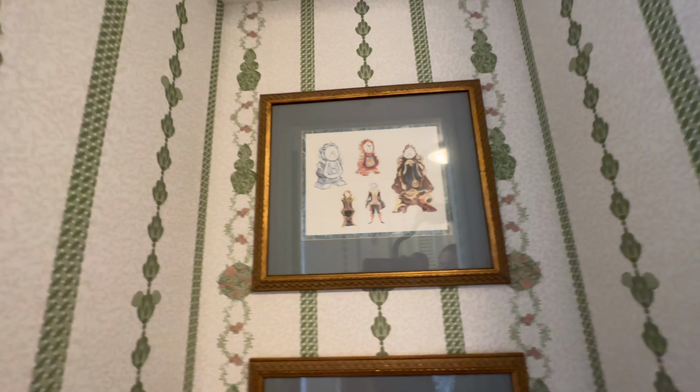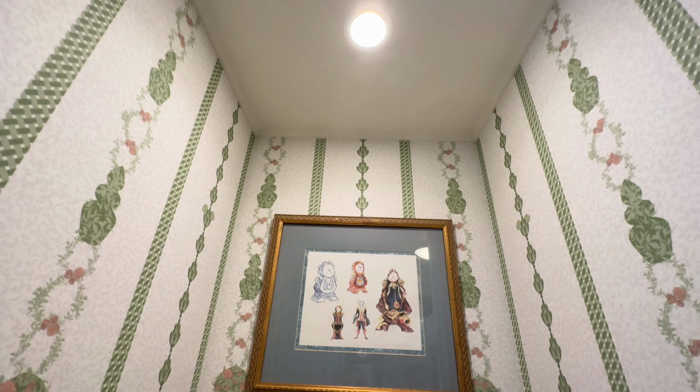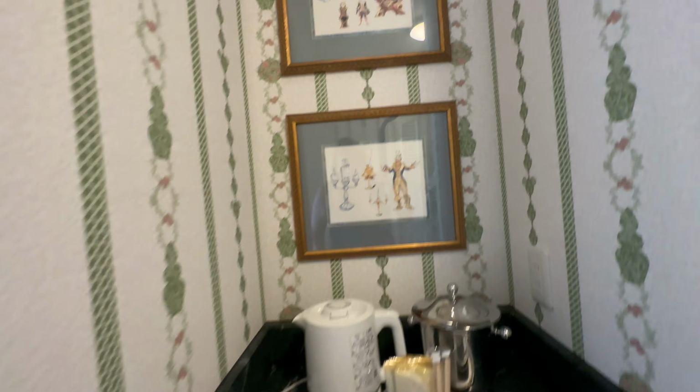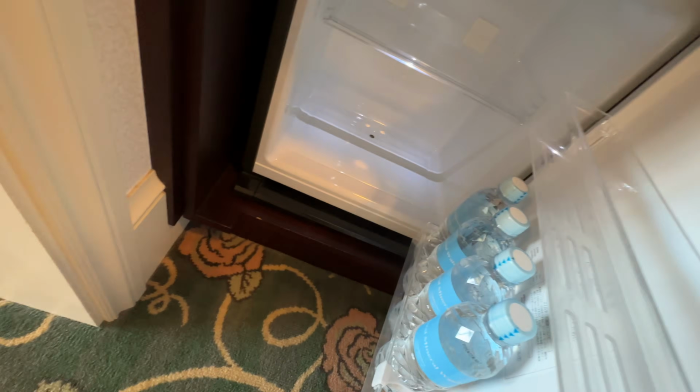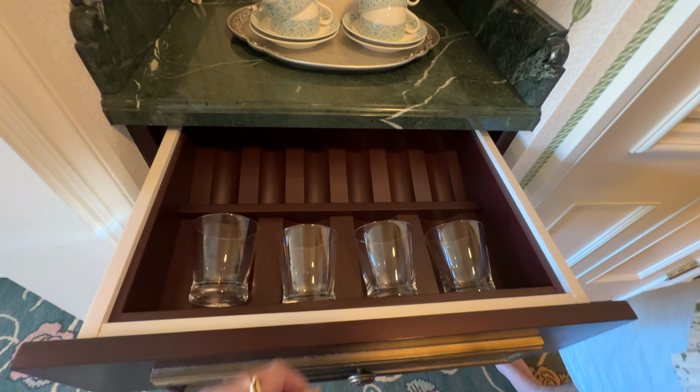The light here turns on too, and I like how you can dim the light or make it super bright. And you do have a little mini fridge down here. And they actually provide you with some waters. And you have these glasses here. Okay, so this is the main room.